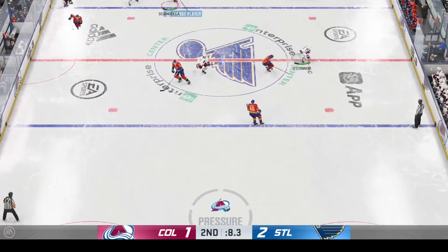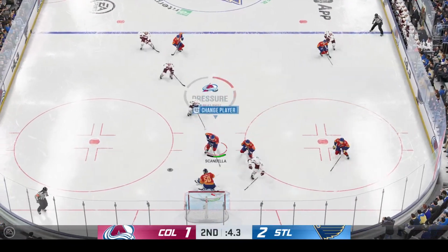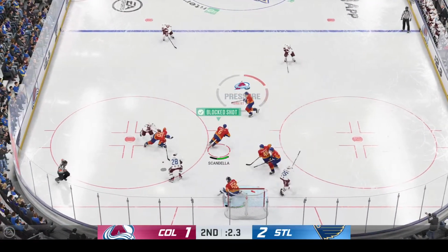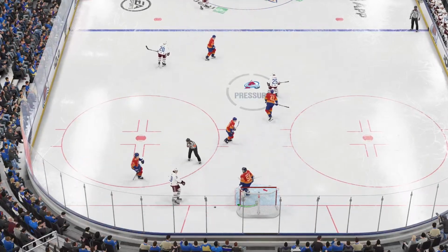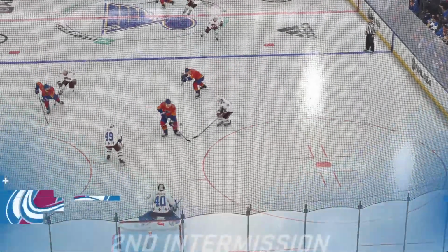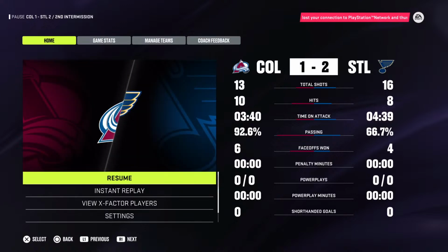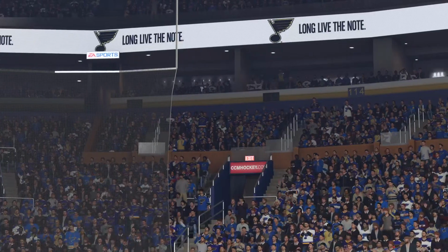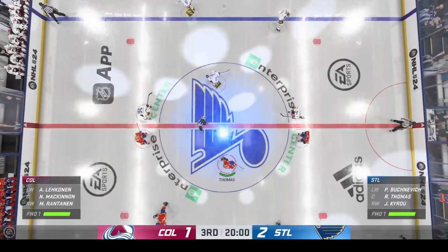Colorado's got it in their own zone. Along the half wall with the puck. Spectacular stop by the goaltender. How did he hang on to that? Binnington's been so consistent throughout tonight's game, and I mean, he's made timely saves as well. A lot of shots that he's faced, and his save percentage is an indicator of it. 40 minutes in the books.